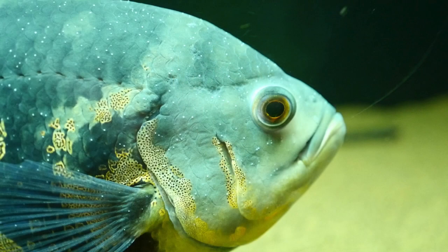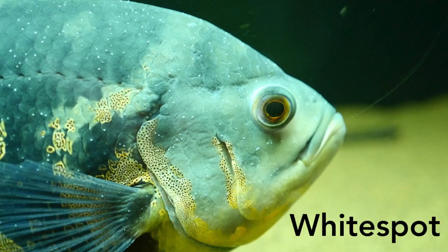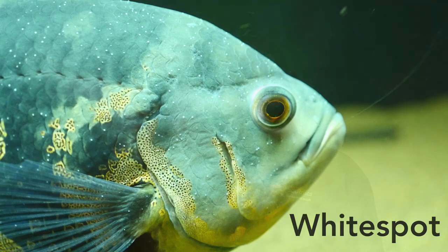The most common disease seen by tropical fish enthusiasts is white spot. This parasite has a life cycle with a free living stage, as well as the distinctive cysts that live on the fish and give the appearance of grains of sugar or salt sprinkled on the fish's body or fins.